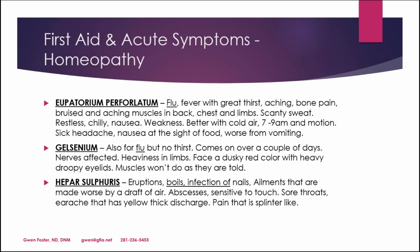Okay, gelsemium is also for flu, but no thirst. So you have one where someone has the flu and they're very thirsty. They want something to drink. The other one is for flu, but no thirst. That's going to be your defining difference. Comes on over a couple of days, nerves affected, heaviness in the limbs. Face is a dusky red color with heavy, droopy eyelids. The muscles won't do as they're told. They're kind of lethargic.